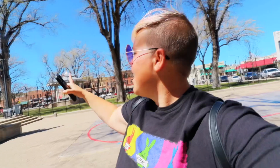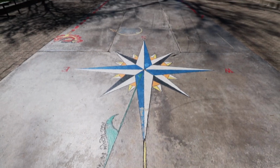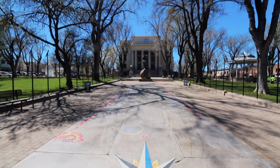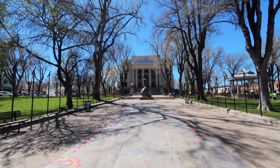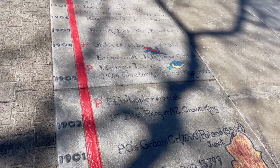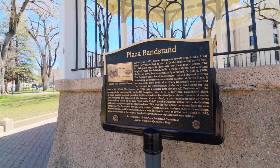During the weekends, they actually line this area with flags, Arizona flags, and you can walk through here in a grand way. And also, right below at our feet, always look high, always look low, because there's an entire timeline of Arizona history. Here we stand just below the Plaza Bandstand.